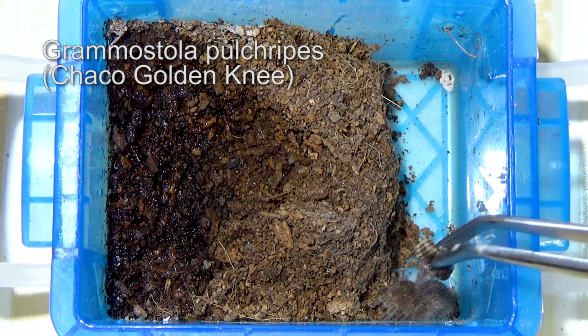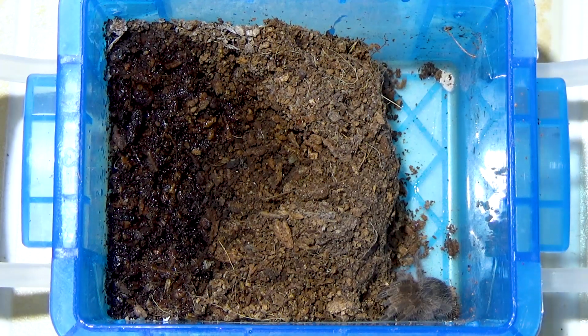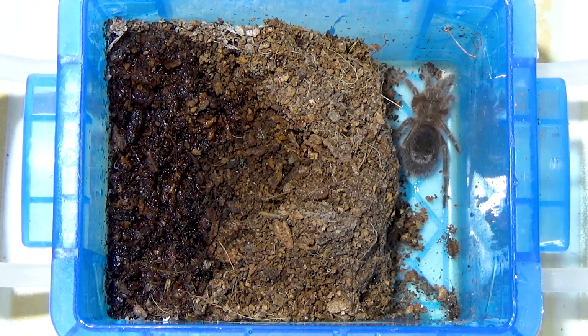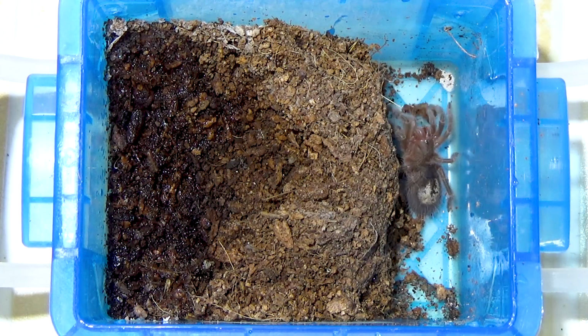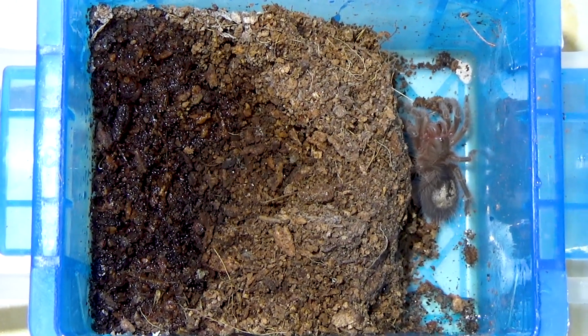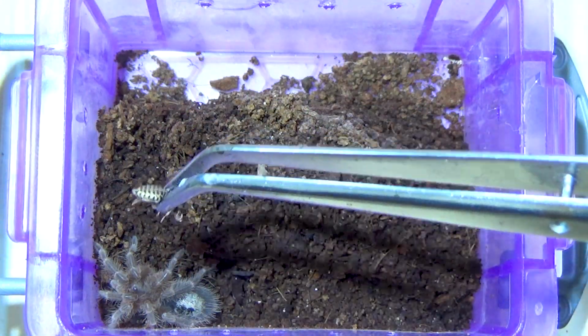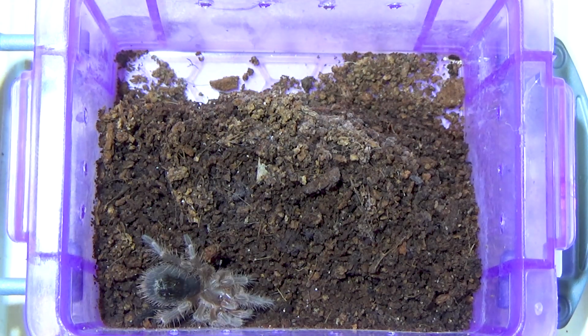Okay, let me start with Grammostola pulchripes, commonly known as the Chaco golden knee. These are slings that I have. They're probably about a half inch now, and they're taking food readily. They're barely starting to get the little golden stripes on their knees there. Here's the other one. And as you can see, they're very keen on getting prey. This one will actually dig it out of the substrate. There it goes.